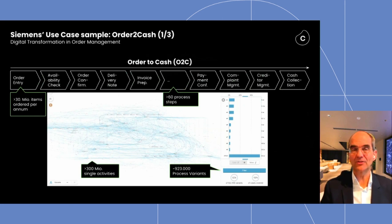And here we start our Celonis value proposition that first we have that kind of transparency, allow this transparency to understand, to turn on the light, to start a fact-based discussion about how processes are actually happening. Now, the interesting question is, from that insight, how do you derive action? How do you derive value from that insight? And let me show you what we've done at Siemens here.